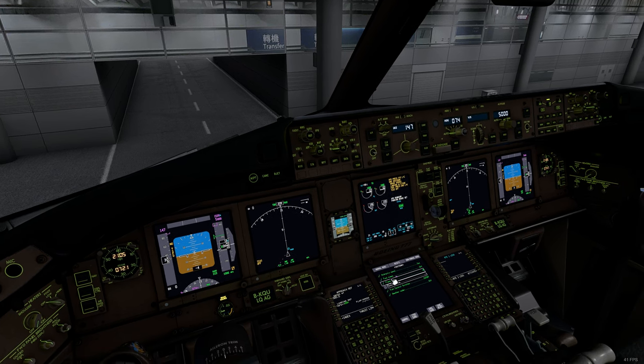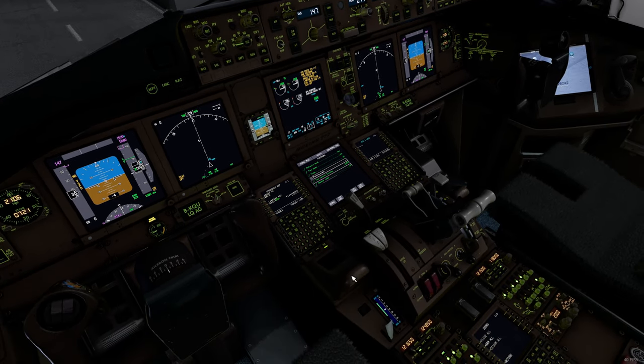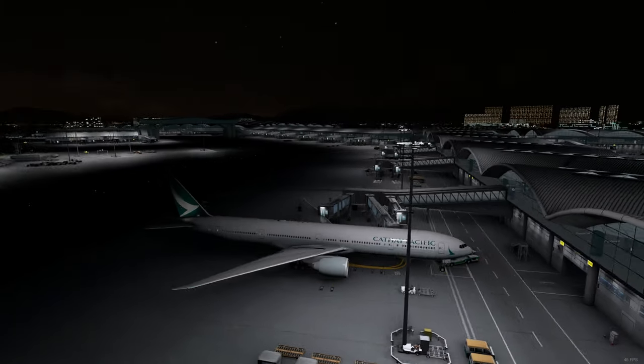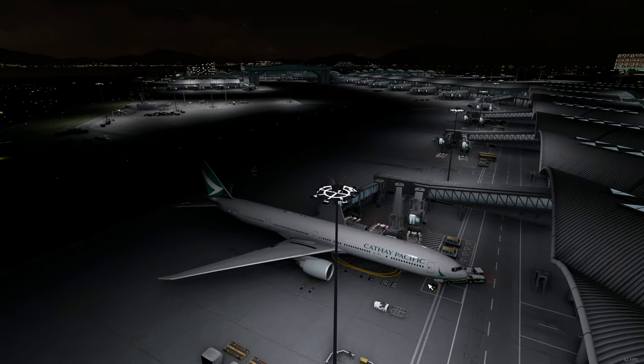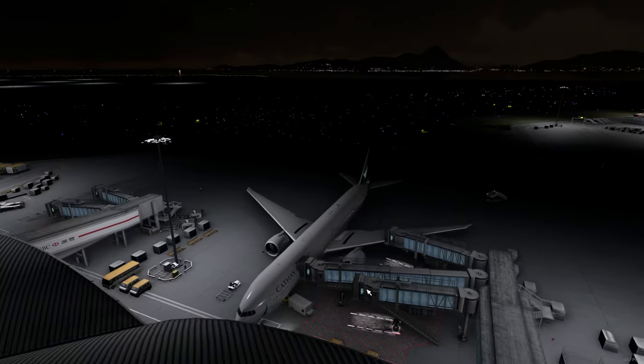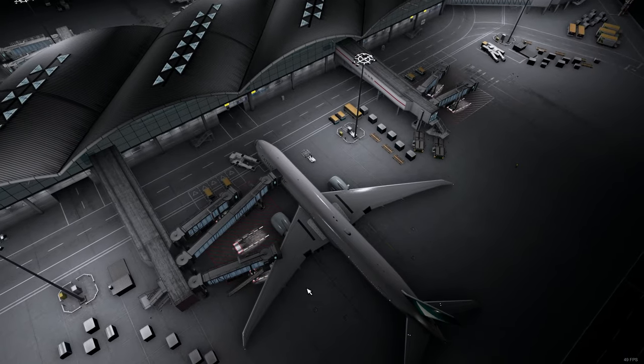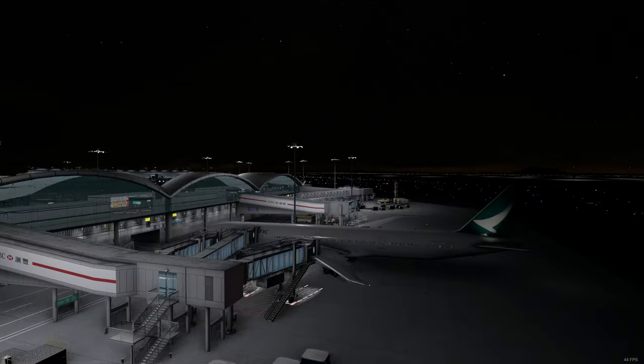Front panel set, fuel pumps off, flaps. I mean, I don't need to read that. Pull parking brake, unit release, trucks are in. Shutdown checklist is completed. Oh wow, that's crazy. I don't know why it brought us all the way out there. But it did. And that's GSX for you.